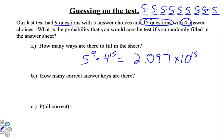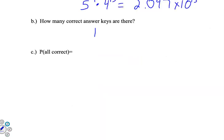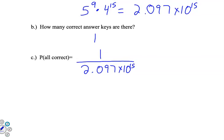And so then part B, how many correct answer keys are there? So think, if we have a test, how many ways are there to get the perfect score? 1. There's 1 correct answer key. So now when we talk about what's the probability of getting them all correct, there's 1 correct answer key out of 2.097 times 10 to the 15th ways to get the test right.